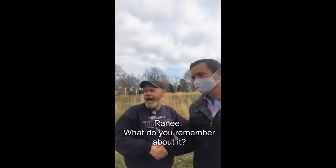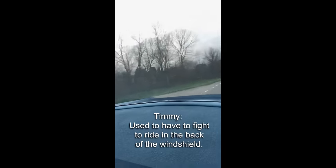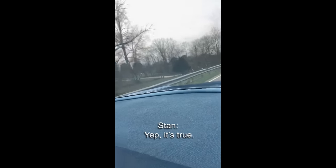What do you remember about that? Riding in the back of the windshield. You used to have to fight to ride in the back of the windshield. That's true.